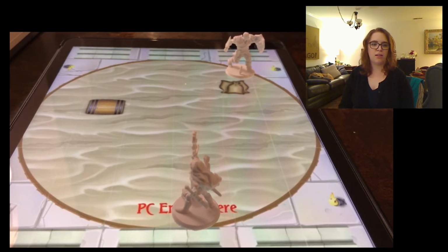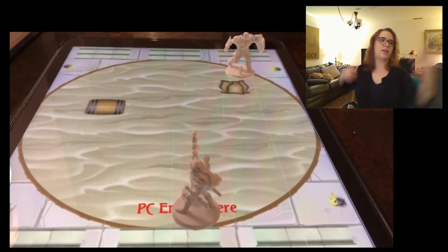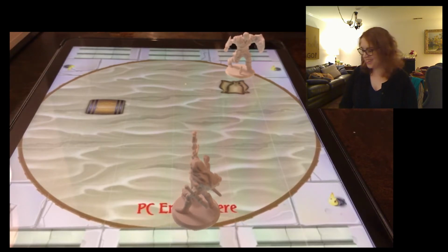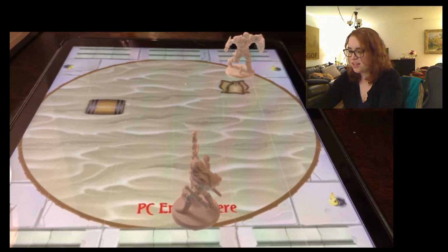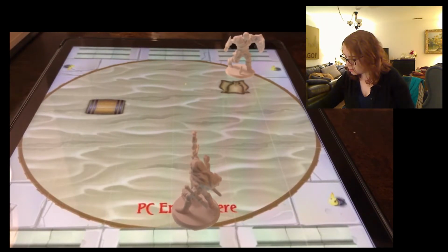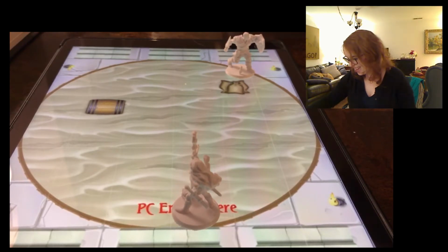I look at Torvald out of the corner of my eye, and I really quickly pull an arrow out from my quiver, and I shoot at my wonderful friend Torvald. Okay. Roll to hit Torvald. He's got half cover right now, hidden behind the potatoes. So he'll have a little bonus to his AC. Alright. 23. Oh my gosh, that's gonna definitely hit.